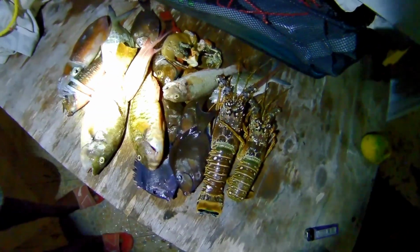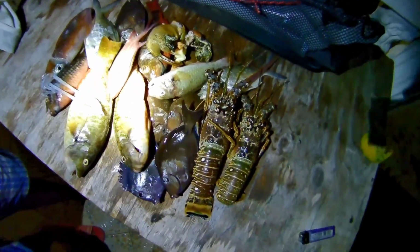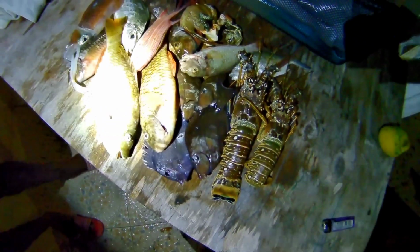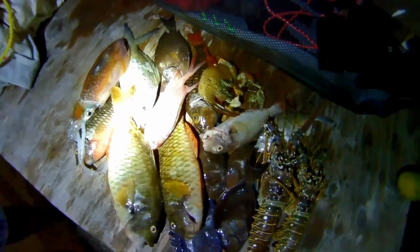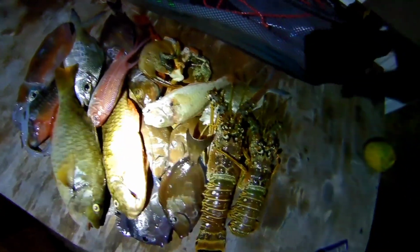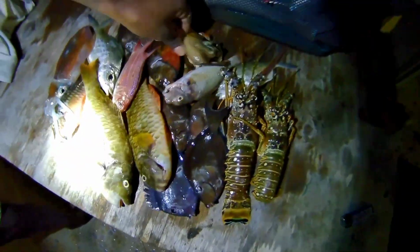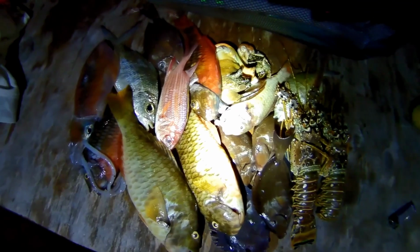So yeah, man, this is my catch now. My little catch. As you can see, guys, I found a few of the crabs. One squid, shad, wrenchman, belly, conch. So see there, this is the catch of the night, guys.